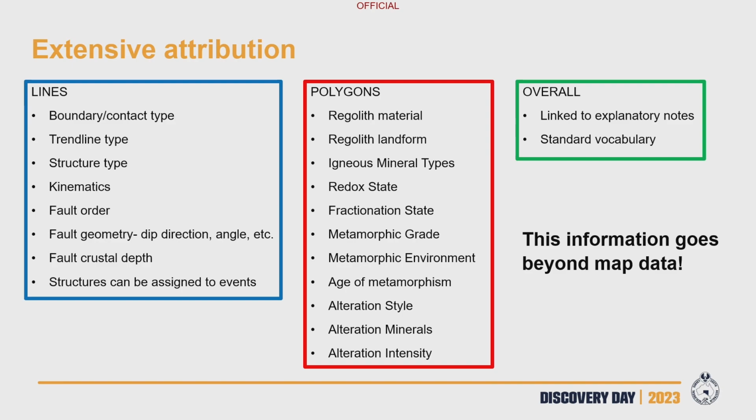A lot of this stuff won't necessarily be populated. For example, fault crustal depth. That will be really helpful in areas where we've got the seismic lines, if you can see there's a crustal scale structure versus upper crustal. The rest of the state, they may not be populated. So just be patient. We're populating them as we can, but as it goes, we're going to start adding to this and building it up and making it really quite a data-rich, vivid environment to work within.